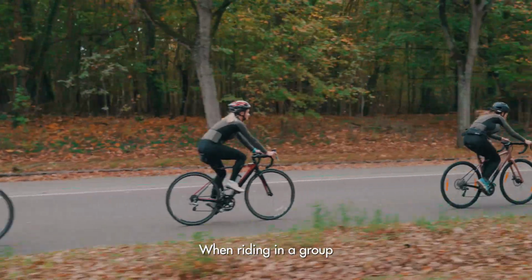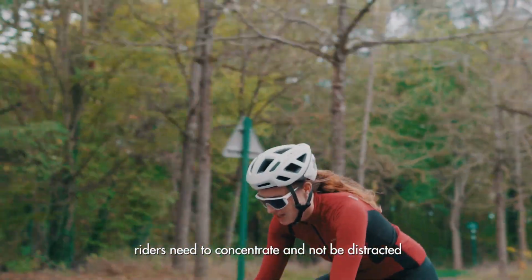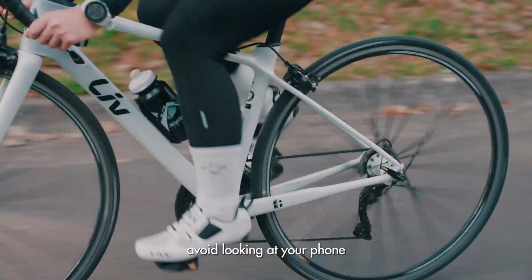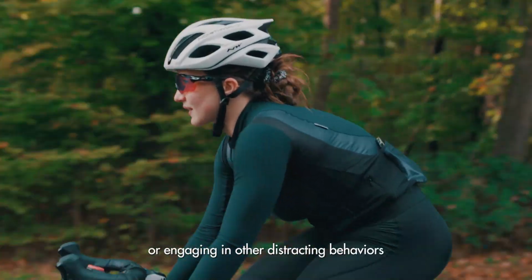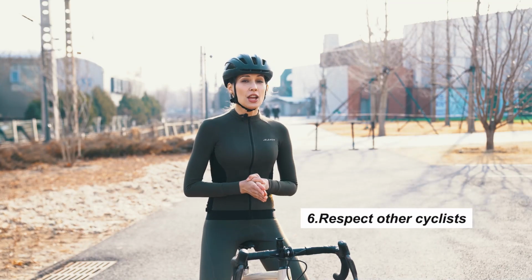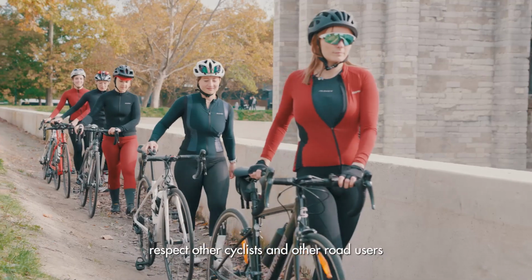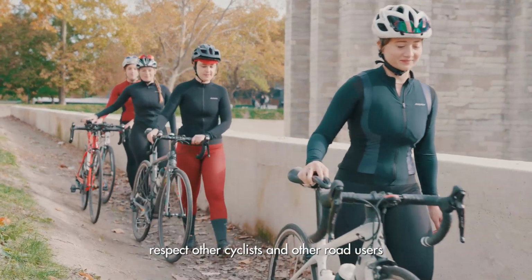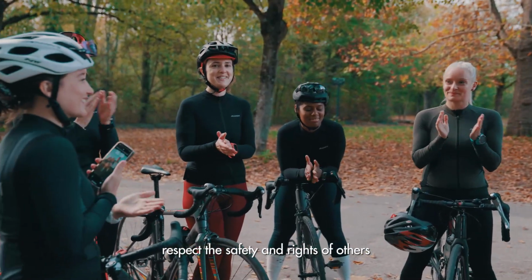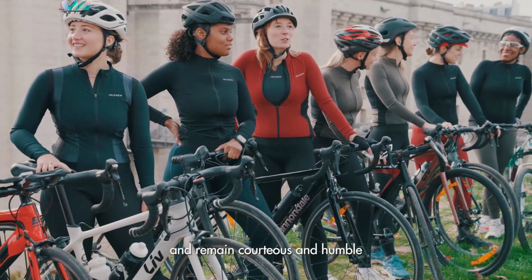Number 5. Avoid distraction. When riding in groups, riders need to concentrate and not be distracted. Avoid looking at your phone, listening to music, or engaging in other distracting behaviors. Number 6. Respect other cyclists. When riding in a group, respect other cyclists and other road users. Respect the safety and rights of others and remain courteous and humble.